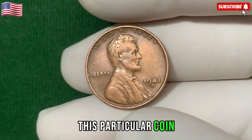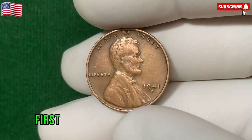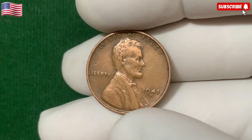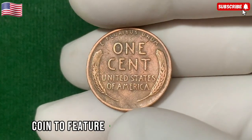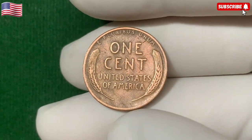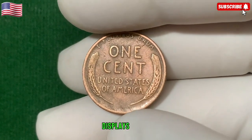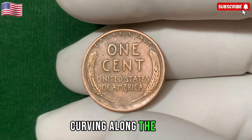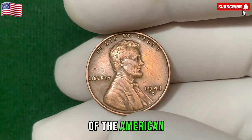This particular coin had already been in circulation for over 3 decades. First introduced in 1909 to honor Abraham Lincoln's 100th birthday, it was the first U.S. coin to feature a real historical figure. The obverse side features Lincoln's timeless profile, while the reverse displays 2 stalks of wheat curving along the sides, symbolizing prosperity, strength, and the heart of the American farming spirit.